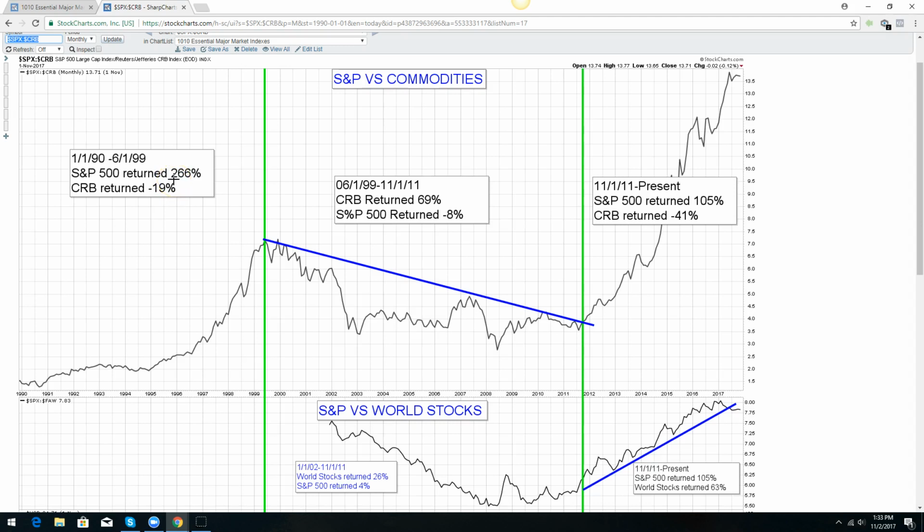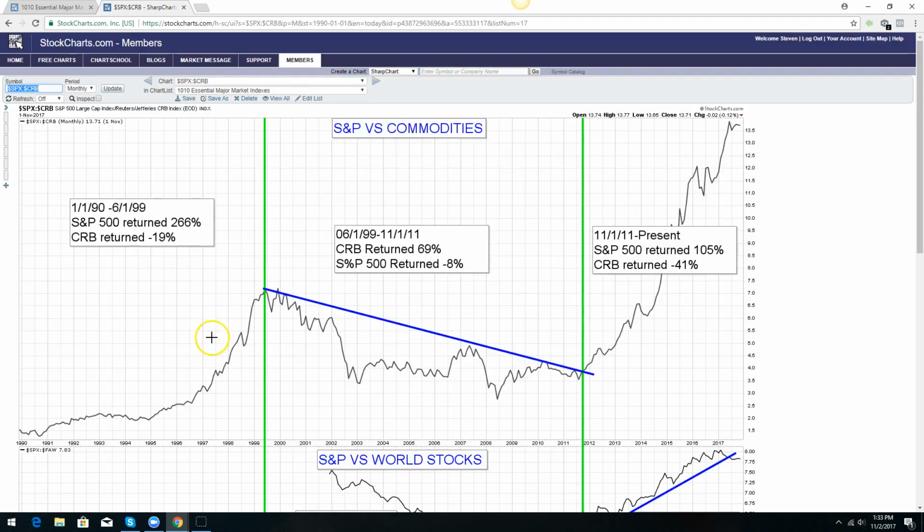So it's important to pay attention to relative ratios, because if you just would have looked at this simple line, you would have seen, hey, I probably need to avoid commodities or at least be overweight stocks. Then something happened and we had a switch.